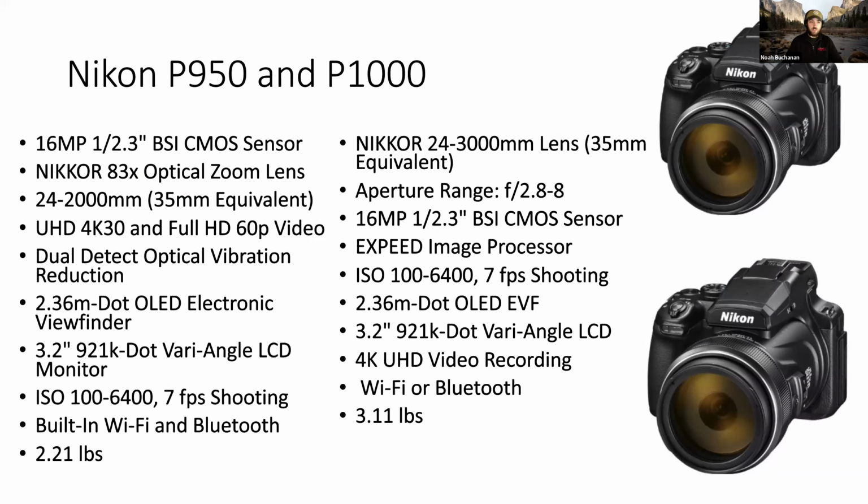So the P950 will give you a 2000 millimeter equivalent focal length, and the P1000 will give you a 3000 millimeter equivalent focal length. Now, note, we don't have that 1-inch sensor anymore. We had to drop down to the 1/2.3-inch sensor, and that's allowing us to get that larger telephoto zoom.